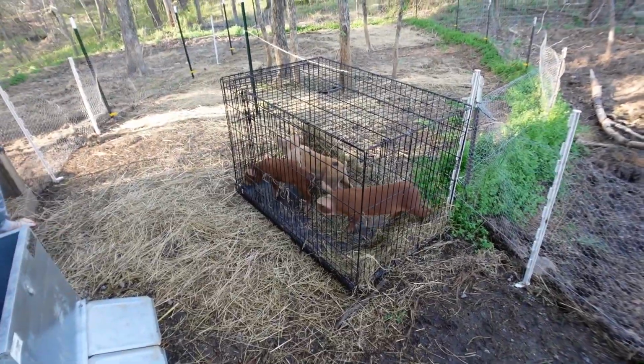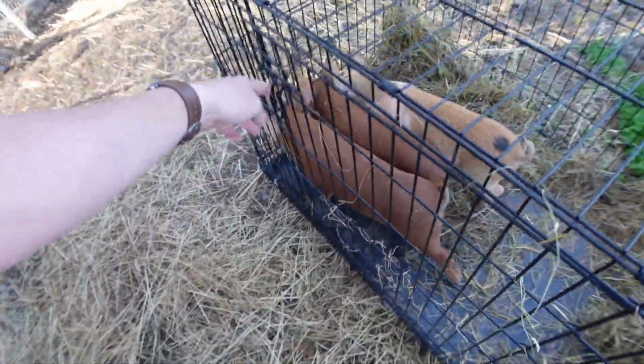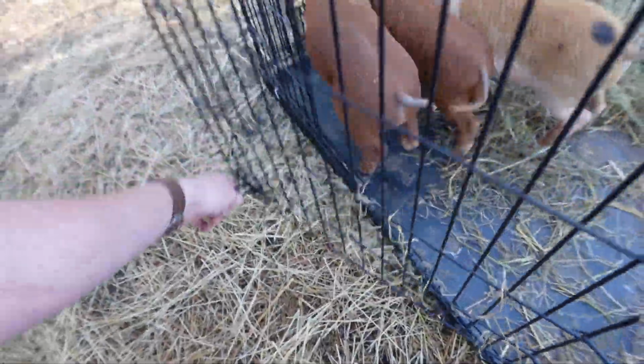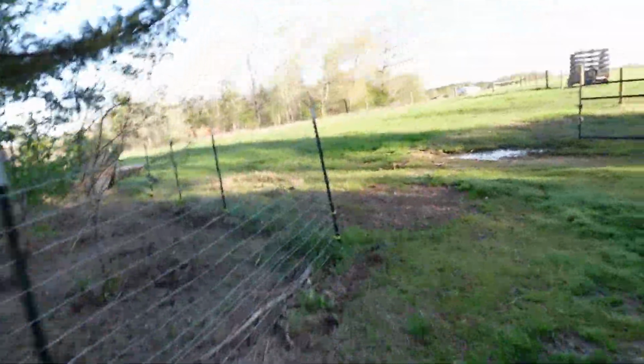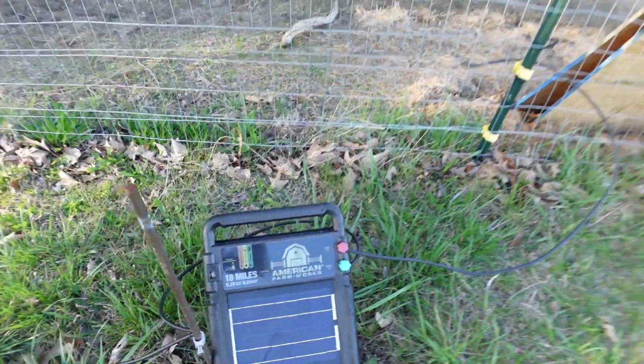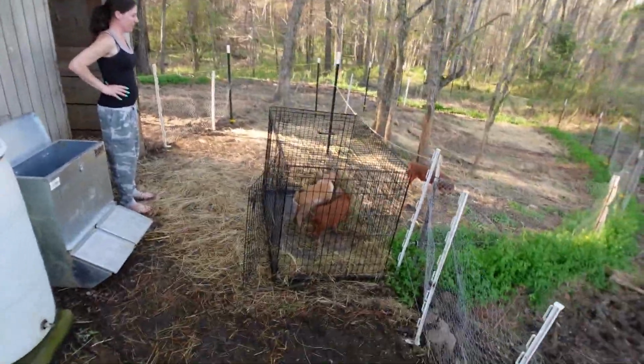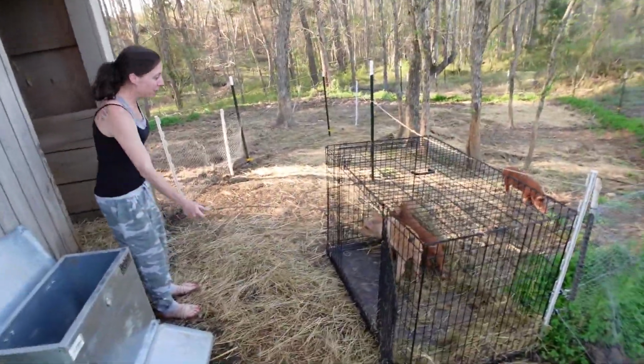It'd just be easier to carry them in here in the cage instead of grabbing one by one and having them squealing and throwing a fit. Better go turn the hot wire on real quick. There we go. Don't want them pushing through. They're gonna have to get used to it. Oh, wire works. Come on this way.